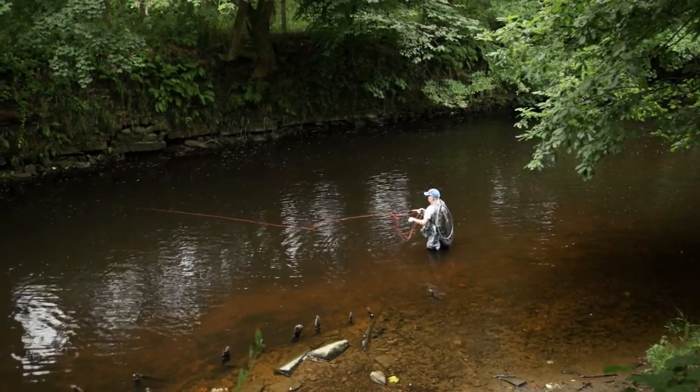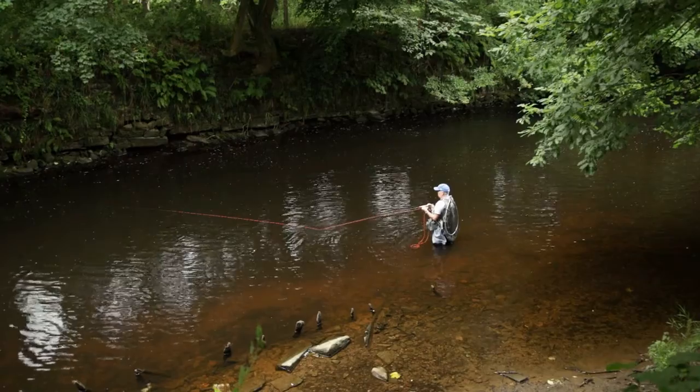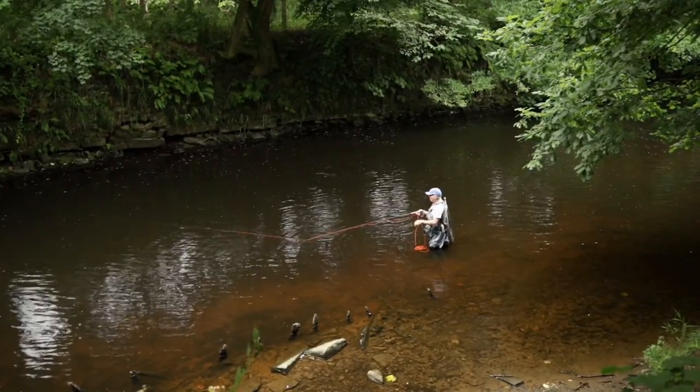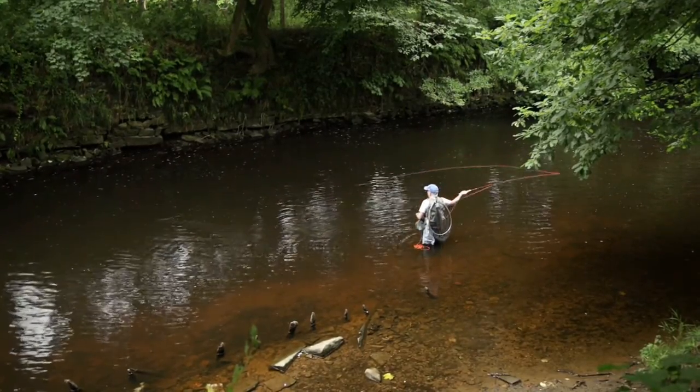I've got access to this river 365 days a year like I have with my reservoirs. So it's only pennies a day I'm paying for this, so I can try out different flies, and that's what I intend to do today.